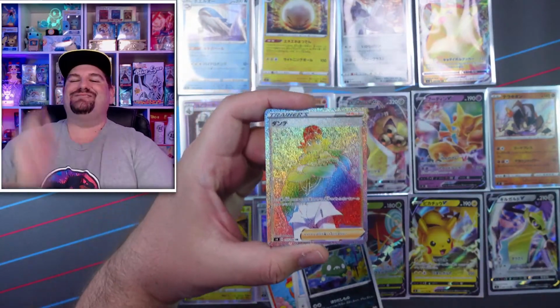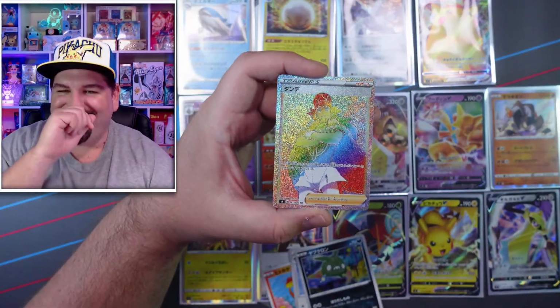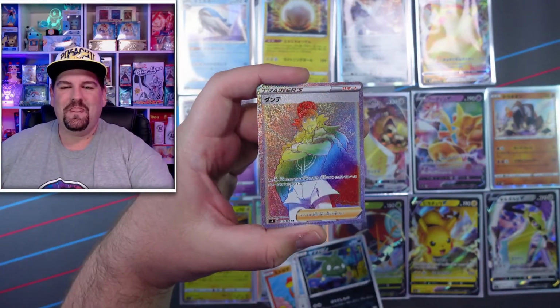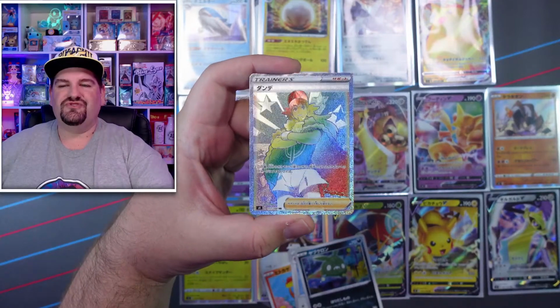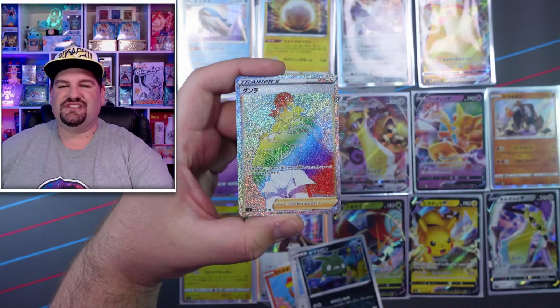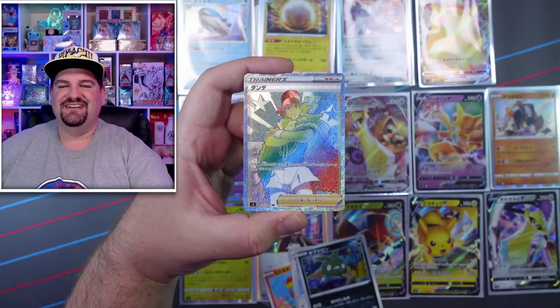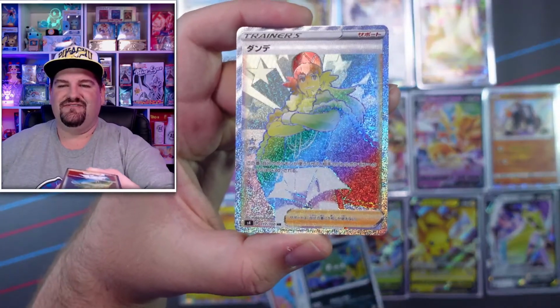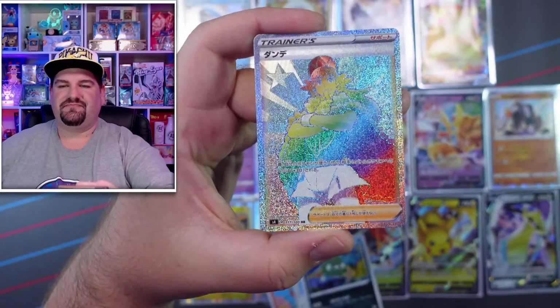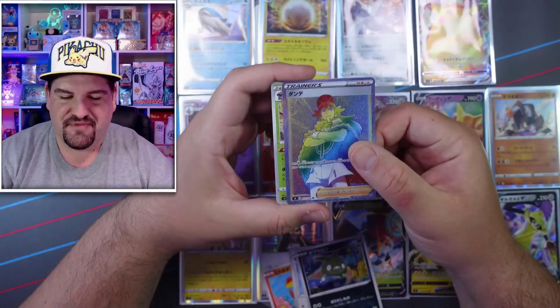There it is! We've got Leon, the Rainbow Rare, Hyper Rare Leon. Oh, check that out with the stars in the back. You can't even see the stars at this angle, but check the stars out. That is freaking awesome. Love that. In his Superman pose right there.